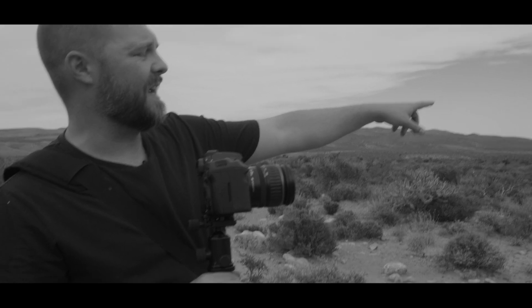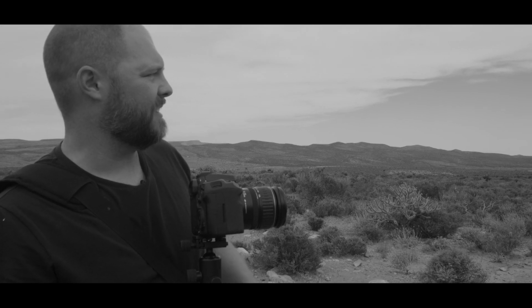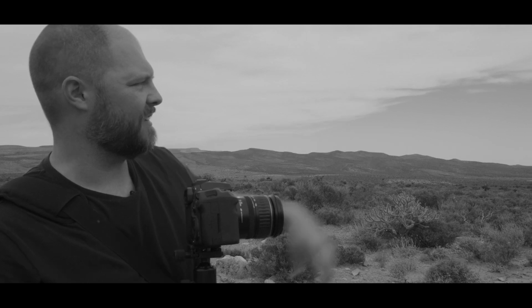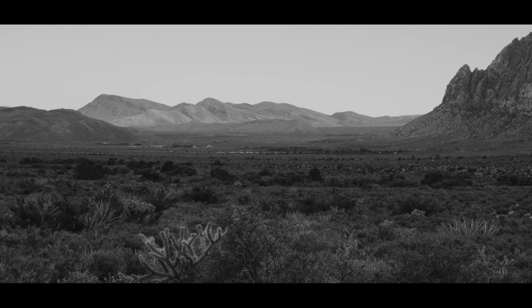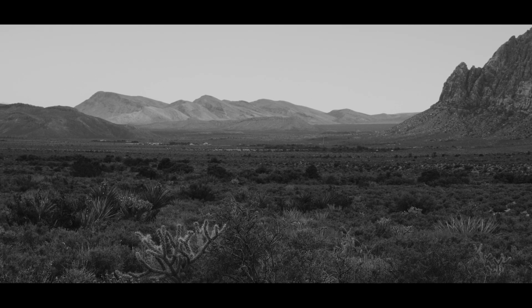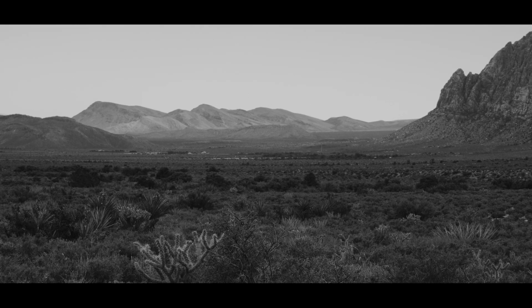You can see the area down here where you can see some little buildings and in the trees down there. And that's the spot where the private land's been sold and they're gonna tear it all up and build houses now.